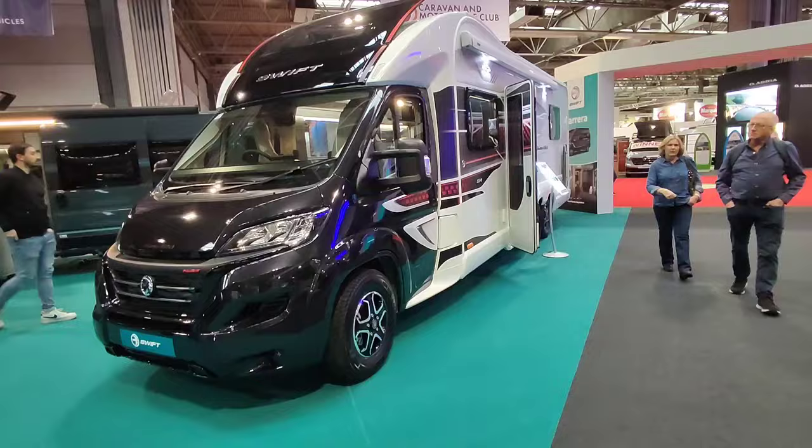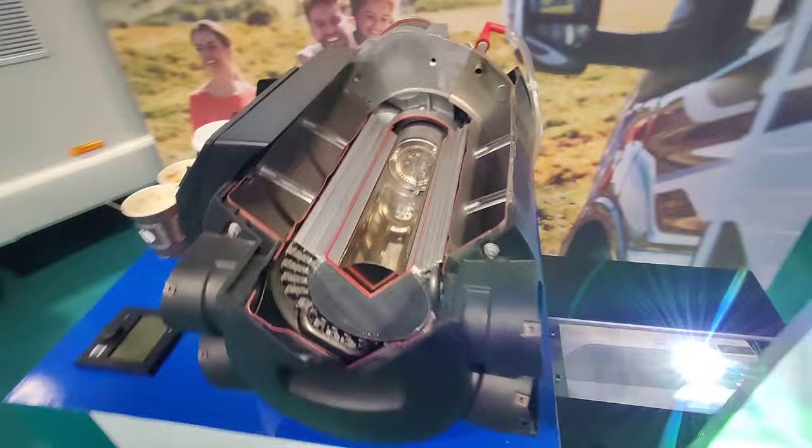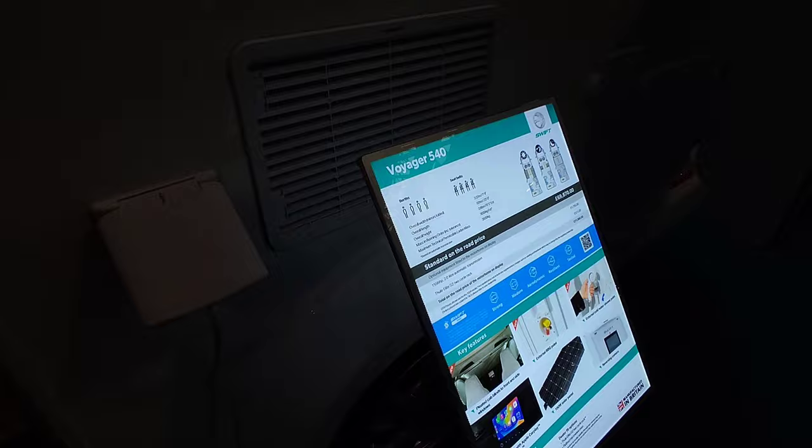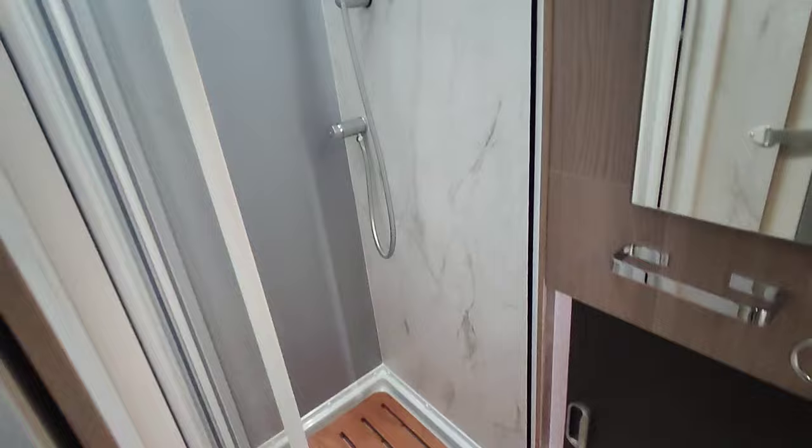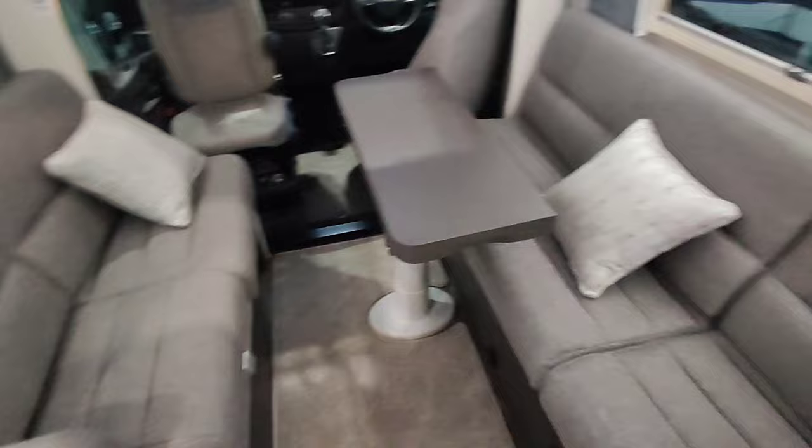It's a Truma heater that's used in lots of these different motorhomes. Swift Voyager 540. So you've got a rear bathroom, shower. It's quite a nice shower actually, nice marble back to it, wood floor. Cooker, sink. Then you've got the seating area, table in the middle. It's on a Ford chassis, automatic.